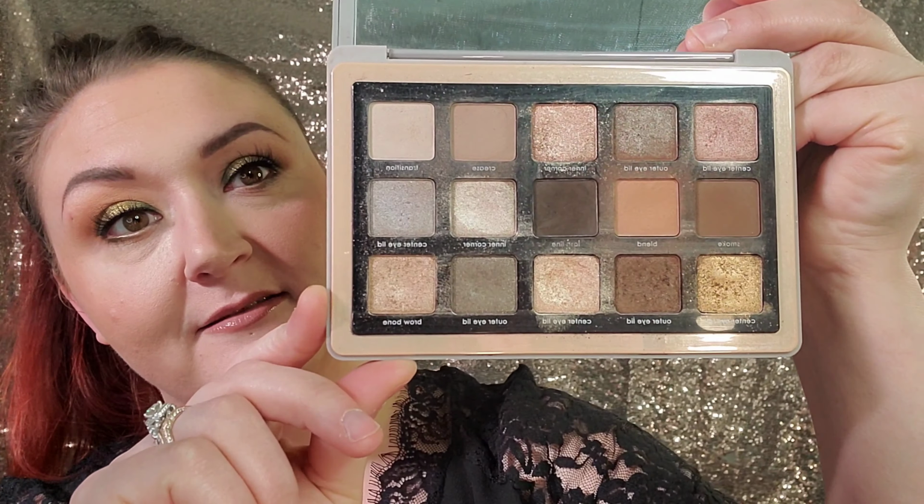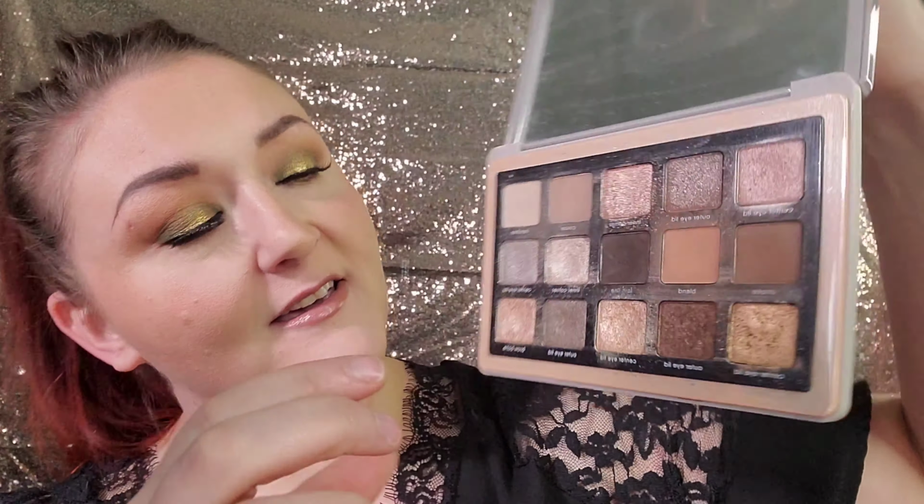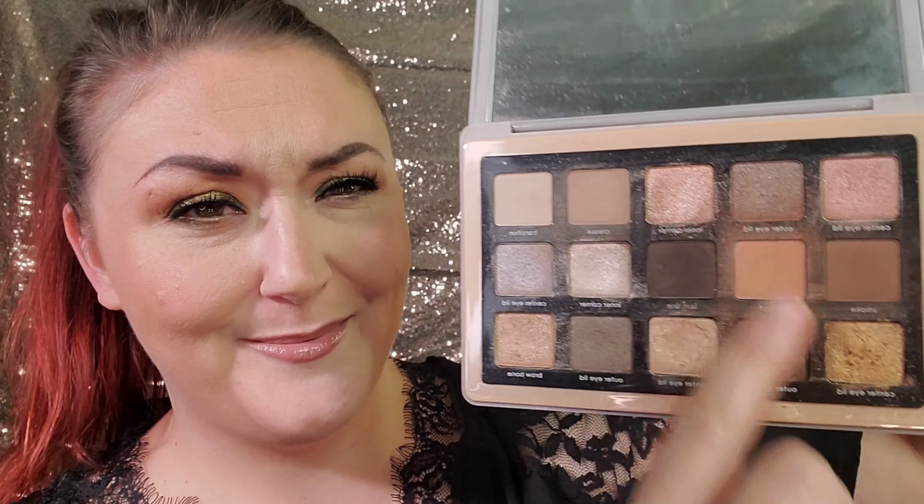The Glam palette. Oh, it is the perfect mix of warm colors and cool colors. You would see a color like this one that says inner corner and you'd be like, yeah, right, it's not going to look good on your inner corner. Surprise bitches, it does. Look at that. It doesn't look like that in the pan. It looks so much darker in the pan.